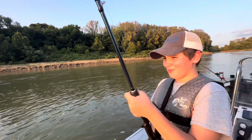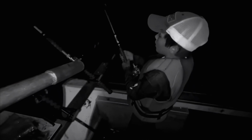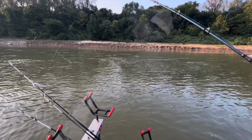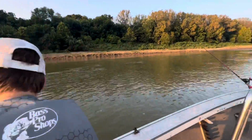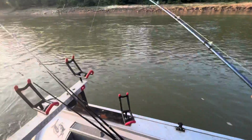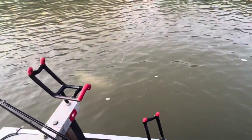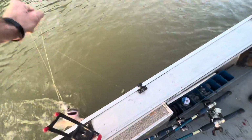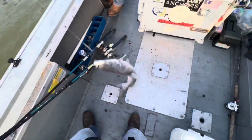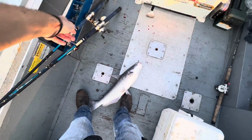I lost a fish here about a year ago. You lost a monster in this exact spot. Oh my God. Oh, that's it. Oh, dang it. All right, well, he's bigger than I thought he was, honestly. Can we lift him in, you think? Let's see how he looks. Another one on shad. That's crazy to me, that it seems like all they want is shad.